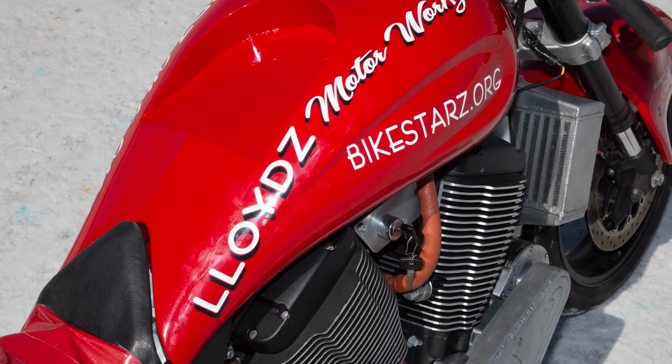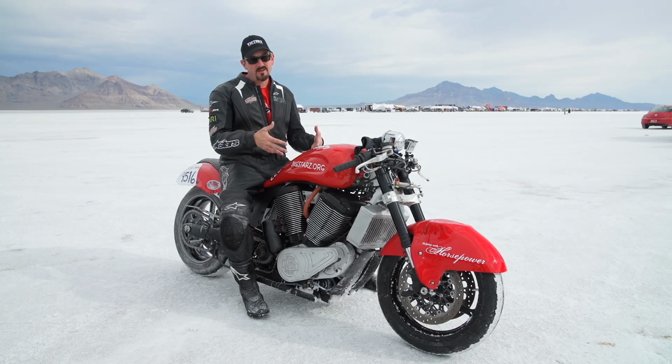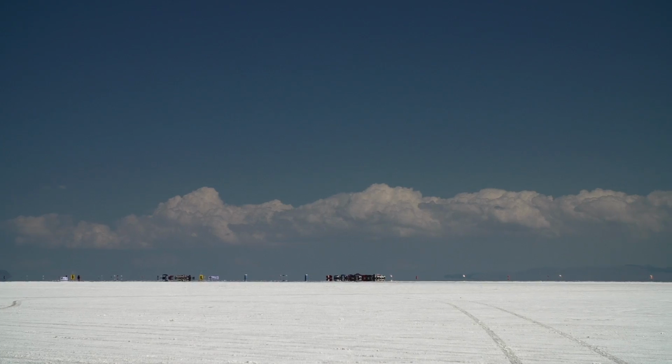I've got over 200 horsepower at the rear wheel. Last year we went 172 miles an hour on it with a body on it. This year we have no body on it. We've already gone 152 and we're looking for more today.